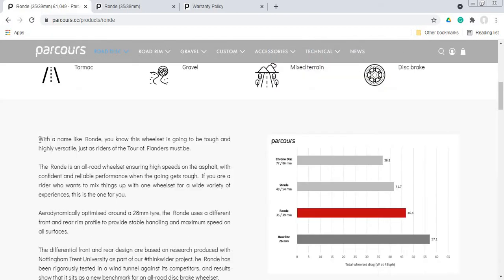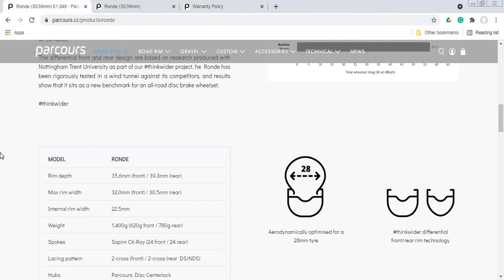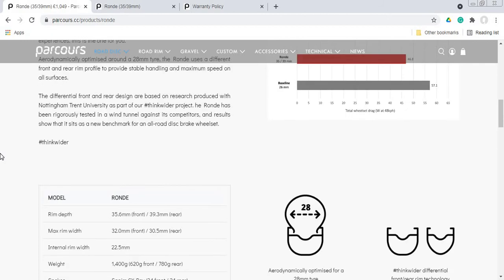Also, when we speak about this carbon fiber wheelset, let's talk about some more specifics. The rim depth is different on the front and the rear wheel. The front wheel has a 35.6mm rim height, and the rear wheel has a 39.3mm carbon fiber rim. And this is where Parcours says that they have done a lot of aerodynamic research and optimization with Nottingham Trent University. This is what they came up with: different rim depths at the front and at the back.